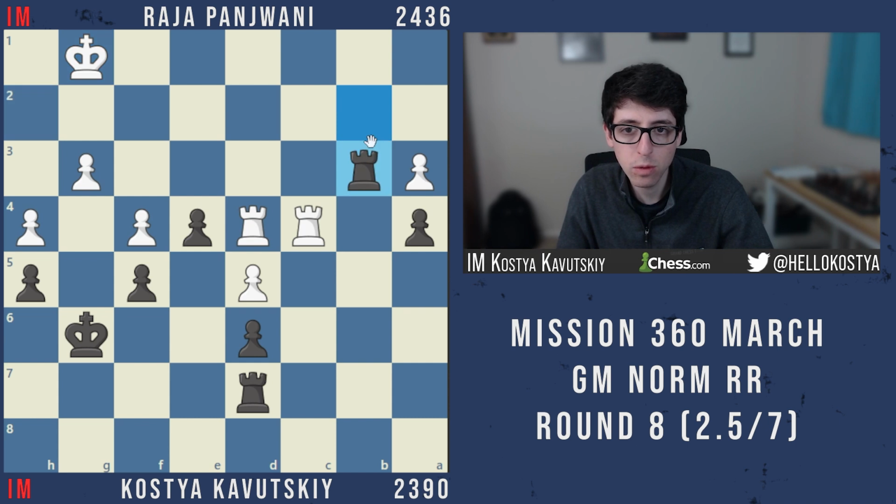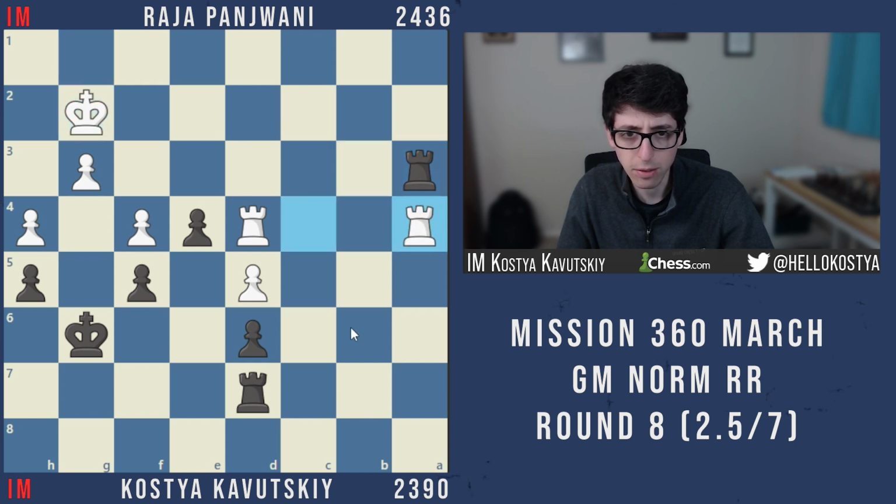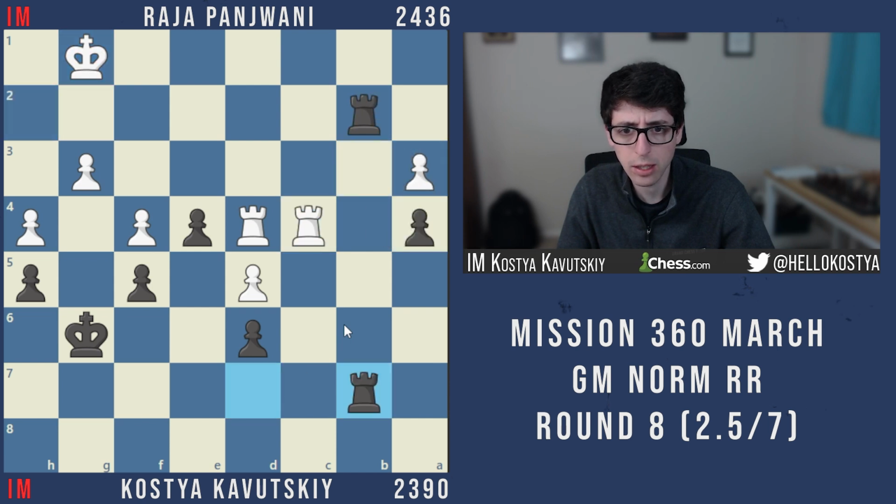I could have played this move as well, which I evaluated as winning just with a very simple double attack. But I thought, okay, maybe white can go king to g2 here, and then if I take on a4, I wasn't exactly sure what's going on here. Ultimately, I just felt like this move is a lot stronger because it's actually a mate threat.